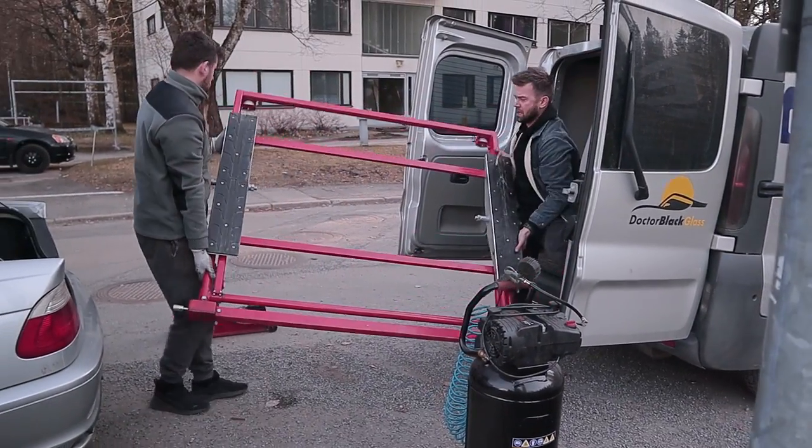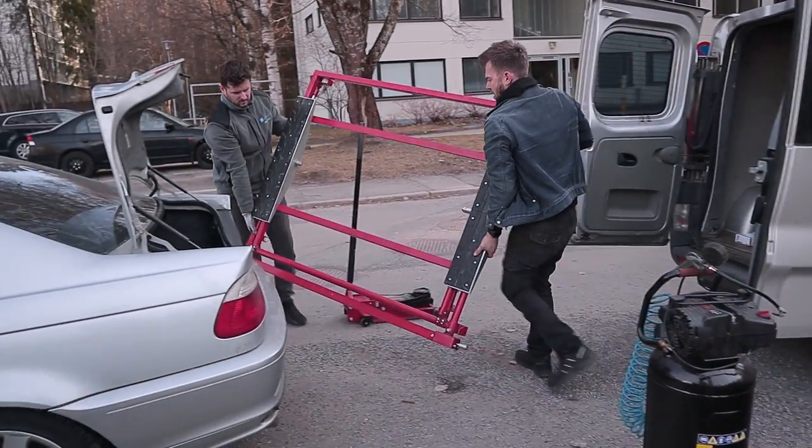We took the mobile lifter. The diagnostic computer, which we didn't use, even though the check engine light was on. But who cares?